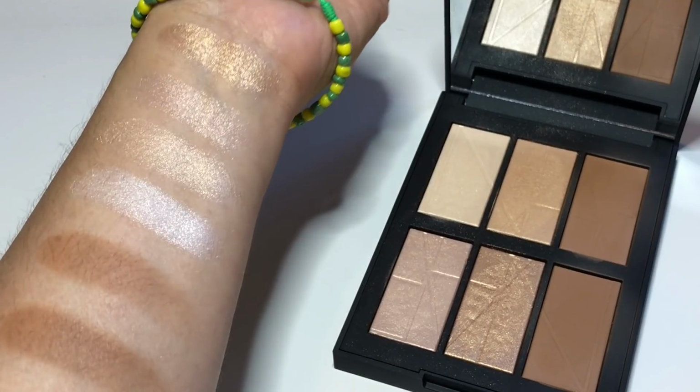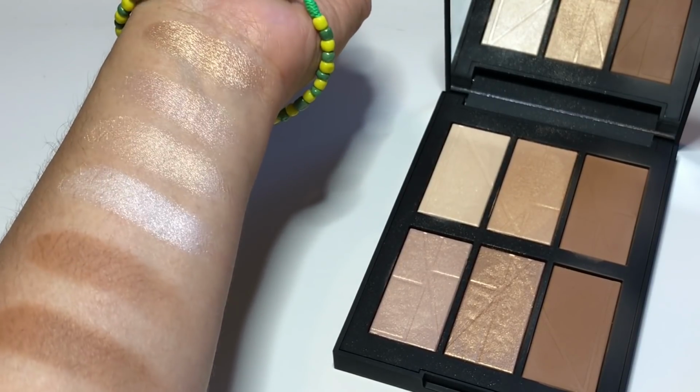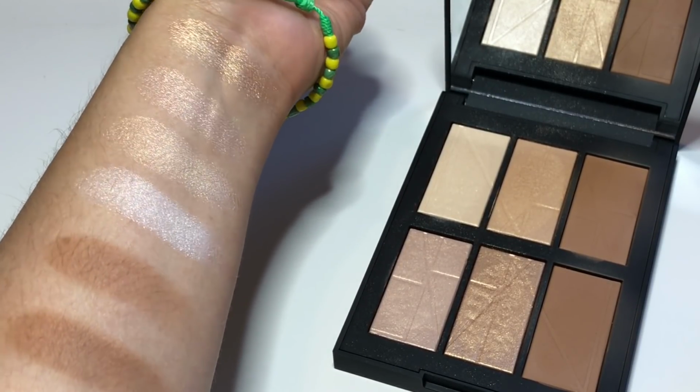I do find that this is a really high quality palette. I haven't had any trouble with the highlighters, although I have to say that the bronzers in this palette are so firmly pressed. I have to use a really dense brush to be able to pick them up, but I think I have a heavy hand with bronzers.